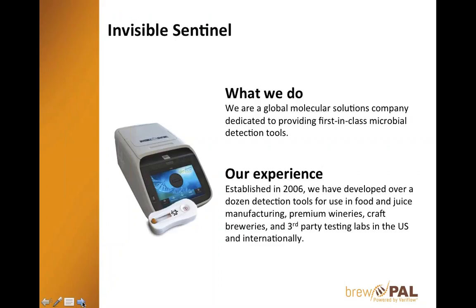So just a brief background, we co-founded Invisible Sentinel back in 2006. And the mission of the company, or the vision, was to provide an accessible and deployable molecular technology to give unprecedented speed and specificity from a result standpoint. We wanted to be able to empower quality managers, brewers, winemakers, food safety personnel to make decisions as quickly as possible regarding the risks of spoilage or presence of pathogens in their products.